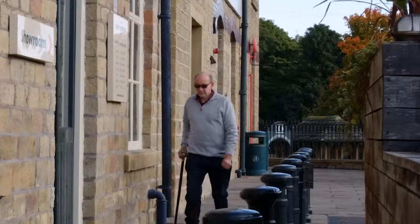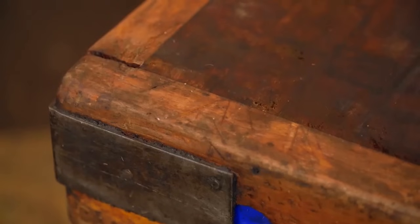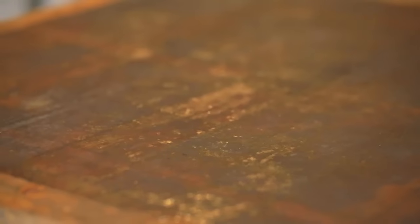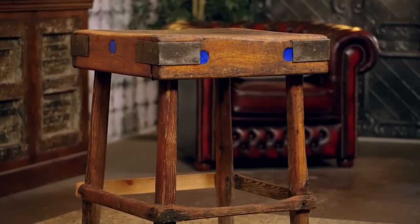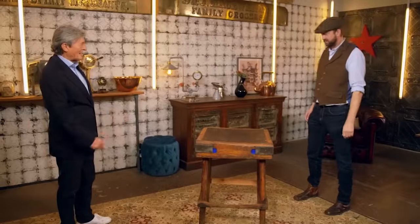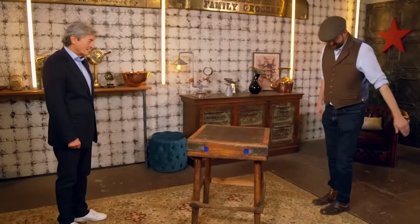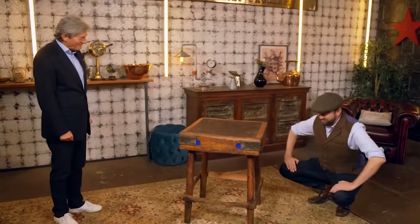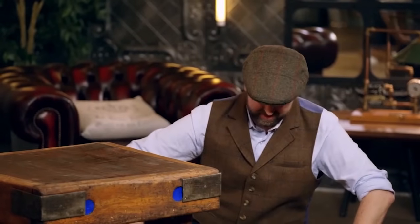Next up is Neil, known to his friends as Boothy, with something he hopes will make the cut. The item I've brought in today came out of a butcher's shop in London, and it's over 100 years old. I think I'll put my head on the block and say I think I know what this is. Very good. It's been used for its original purpose as well, hasn't it? Imagine. This is not an item for a vegetarian. No, definitely not. Absolutely not.